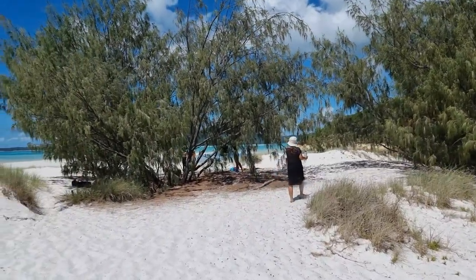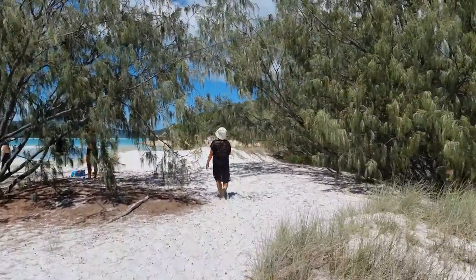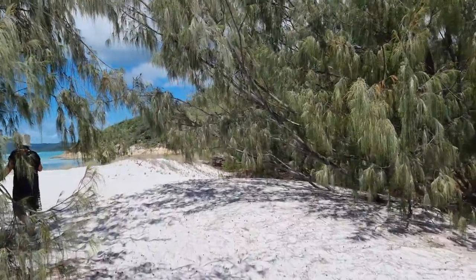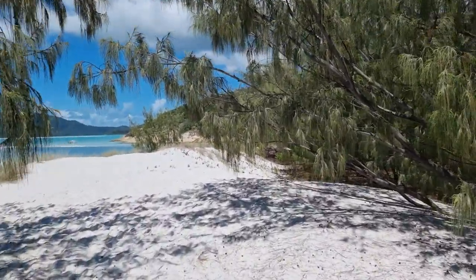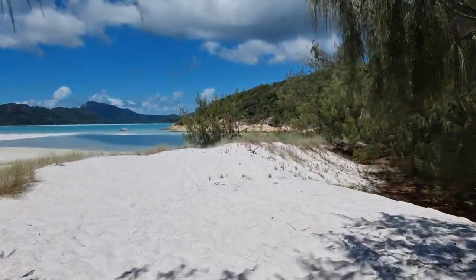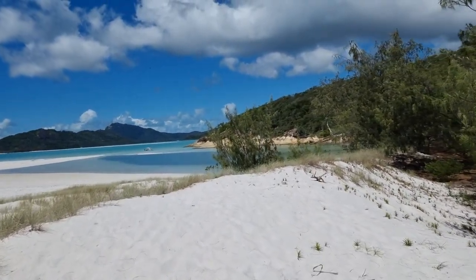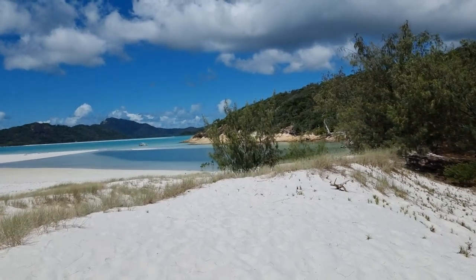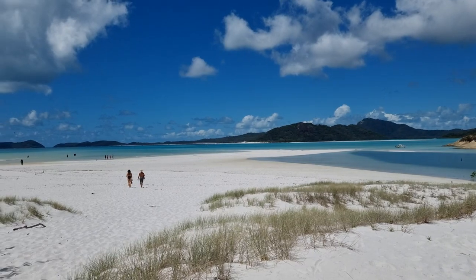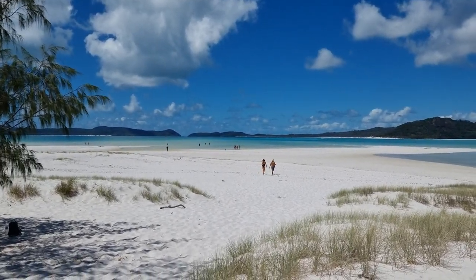Heading over towards some sandy patches. We'll walk around the corner, we'll have a little look at what you saw from the top, what it looks like from down the bottom. There it is. Superb. It is Whitehaven Beach.